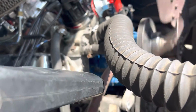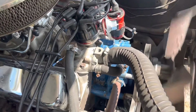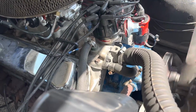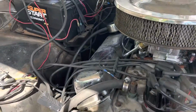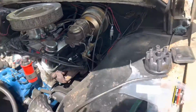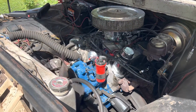Let's drop this back. Again, I'm also trying to get this set up where I can run it with vacuum advance. Right here we're at 25 degrees initial, which is still hotter than I want it to be. 21. 21 feels good, takes throttle nice. Let me put you guys back on the tripod. I'm going to hook up the vacuum advance and see what happens.